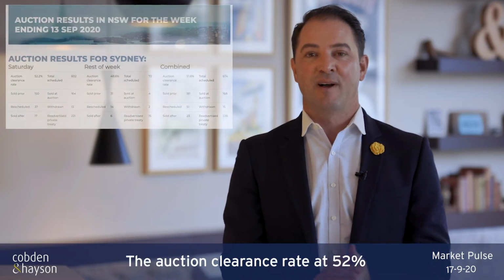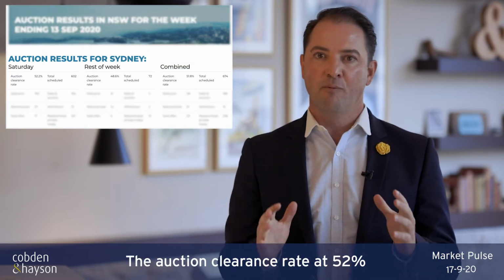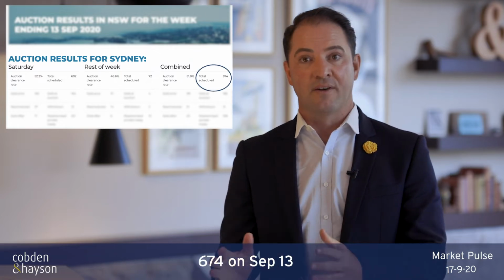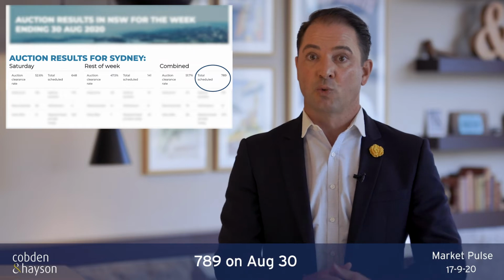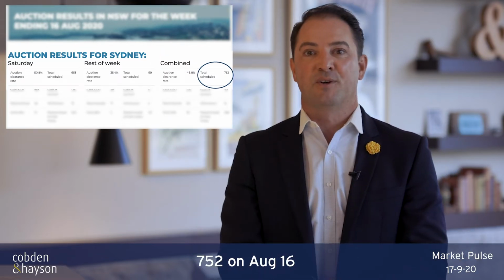Now looking at the auction market again in Sydney, it's hovering around 52%, but it's the number of properties going under the hammer that I'm particularly interested in. Last Saturday we saw 674 properties scheduled to go under the hammer. The week prior to that was 670. But as we gaze back into winter, you can see the auction volumes are actually a little bit higher, which is very unusual to see winter performing stronger than going into the traditional busy periods of spring.